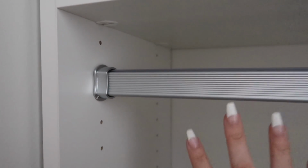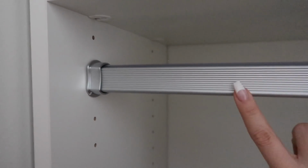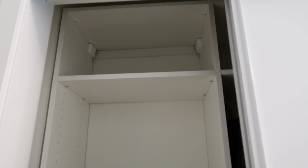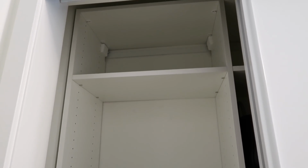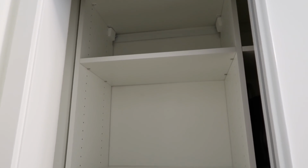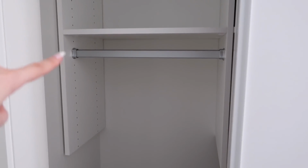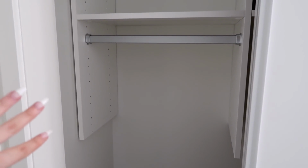Honestly, in the future I might remove these and find white if I can and just make it all white inside of here. The shelves are completely adjustable, you guys. I actually asked him to bring down that top one, just one more down. You actually have the choice to not make them customizable so that it's super clean and you don't have these holes on the side. But honestly, I know myself, and if I want to change things around, I'd rather have the peace of mind that I can do that. Even this one, I can bring it down if I no longer want it to be long.